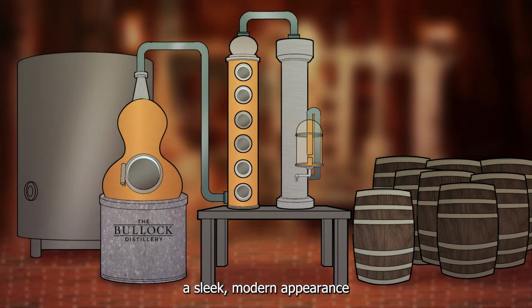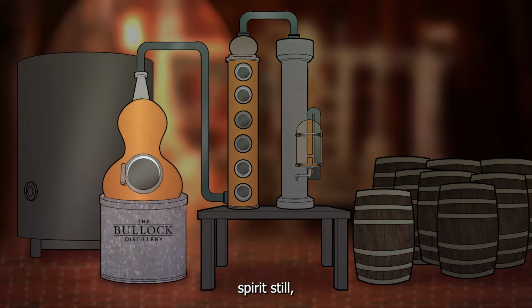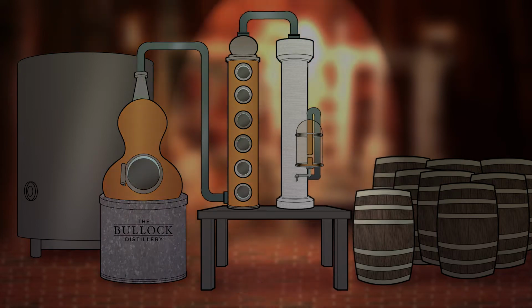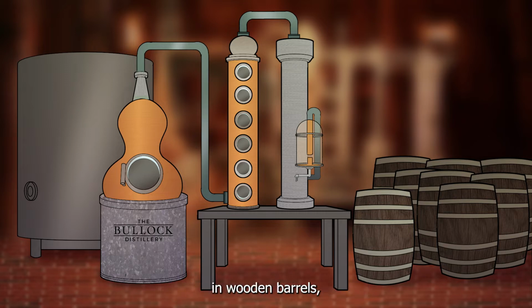After decades of innovation, with one cultural revolution after the other, the spirit still has adopted a sleek, modern appearance while maintaining the same traditional qualities. Our spirit still boasts the best distilling technology currently available, including the mash pot, spirit still, reflux column, condenser, and parrot. Furthermore, our spirits are stored in wooden barrels, stainless steel tanks, and glass bottles for both high-quality storage and its classic charm. Let's dive in.